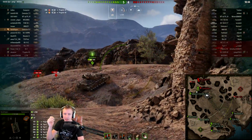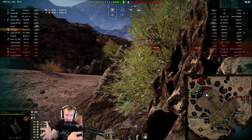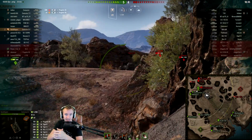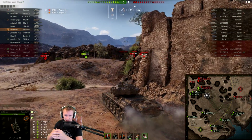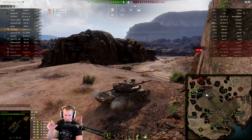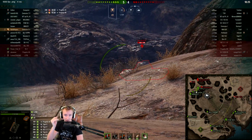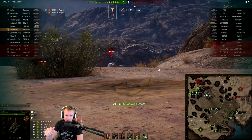Alright, now that that is out of the way, you know about the vehicle, you know my opinion about how this thing is just flat out better than the standard Centurion, and it's something that Wargaming should definitely be chastised for. Let's focus on the gameplay. So I've been dominating this ridge, and that's because this position is just completely key on this map.